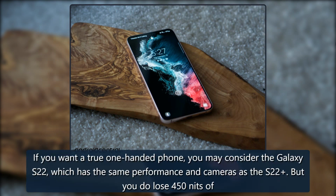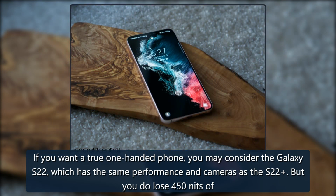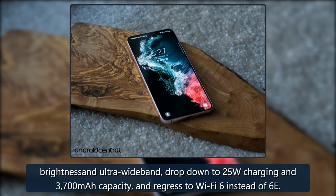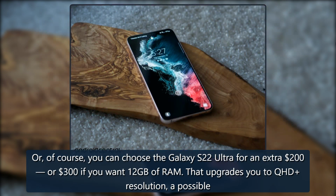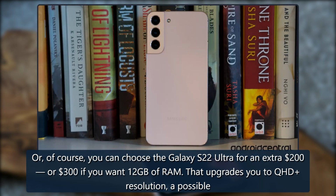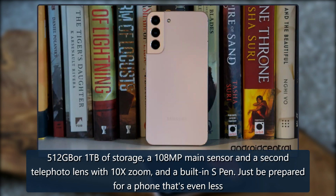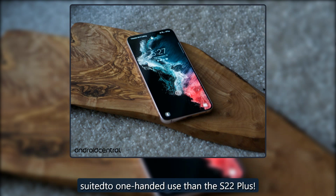If you want a true one-handed phone, you may consider the Galaxy S22, which has the same performance and cameras as the S22 Plus. But you do lose 450 nits of brightness and ultra-wideband, drop down to 25W charging and 3700mAh capacity, and regress to Wi-Fi 6 instead of 6E. Or, of course, you can choose the Galaxy S22 Ultra for an extra $200 or $300 if you want 12GB of RAM. That upgrades you to QHD resolution, a possible 512GB or 1TB of storage, a 108MP main sensor and a second telephoto lens with 10x zoom, and a built-in S Pen. Just be prepared for a phone that's even less suited to one-handed use than the S22 Plus.